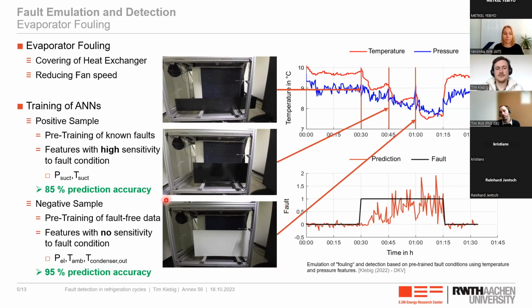Another case scenario would be we just have fault-free data to train, and then we choose features which have no sensitivity to the fault condition at all and use them to train key performance indicators like the COP. Because they have no sensitivity, the net will then always predict a healthy state, and comparing this one to the real state indicates not a certain fault, but that there is something wrong with the system. And connecting these two approaches can lead to very high prediction accuracies. All these tests have been conducted under steady state operation until now.